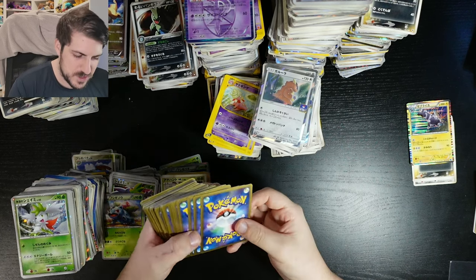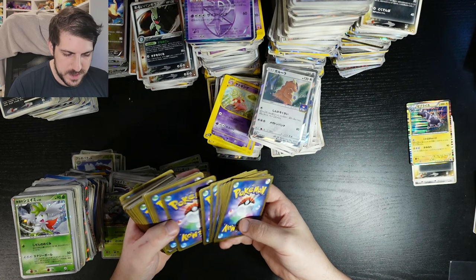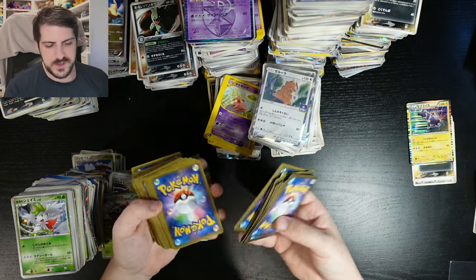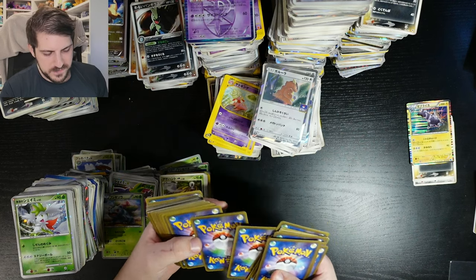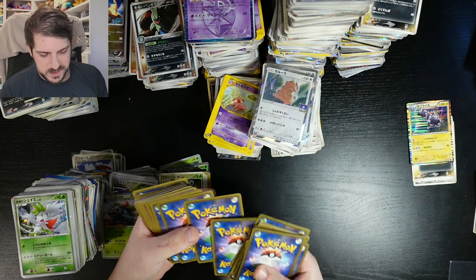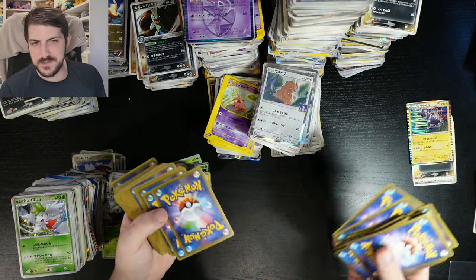And condition checking is really easy. If you get onto the back and you go, okay, all these are near mint and all these are played, and this one's played, that one's played. Usually when I'm condition checking fast, I'll just check the backs. And you can tell if a card's not near mint from the back really easily, because if a card's got some edges down the bottom, that's played. I know all these cards are pretty much played as I put them in here. I didn't have any real near mint cards here.